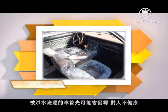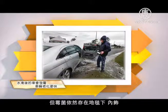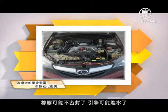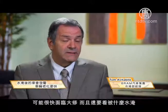Well, a flooded car could have, first of all, mold, which is not a healthy situation. They can use spray and freshener to get the smell out while you're buying the car, but the mold is still under the floor, under the carpeting, in the upholstery, the rubber seals on a car. The engine itself may have gotten water and may be on the verge of some major mechanical repairs. And then it depends on the type of water. Salt water is very corrosive to the chassis and the frame of the car. And if it really got in there, the car could literally erode much faster than normal wear and tear.